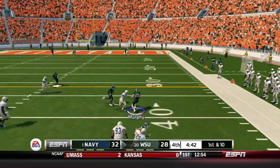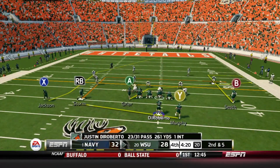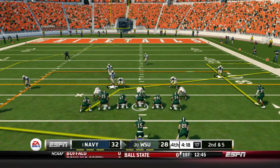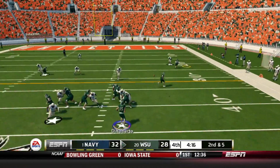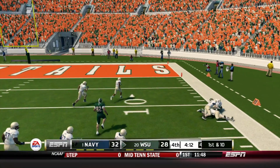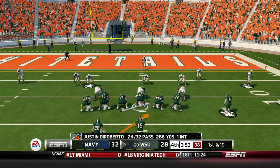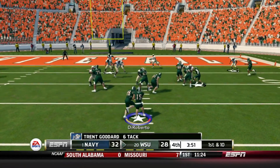So here on a 1st and 10, here's a throw out to the right side. It's going to be Adam Murphy as we are set up on the other side of the 50 to start this next drive. So now 2nd and 5. Here's a throw out to the right side. It's going to be Francis Smith who breaks a tackle, and he's down the sideline to about the 11-yard line, gain of 25 yards and a 1st down.